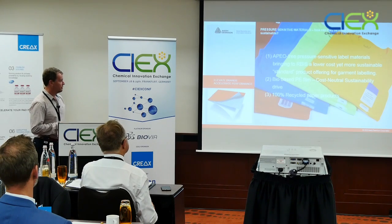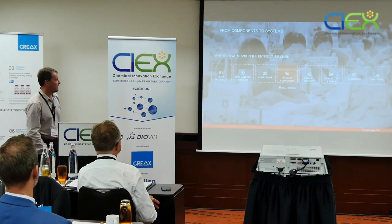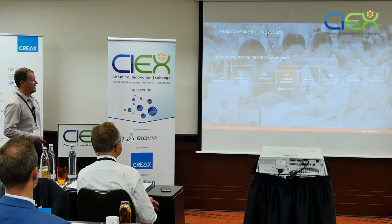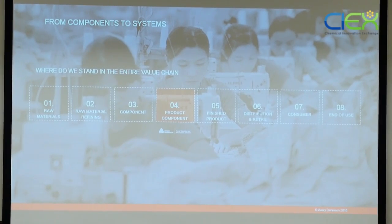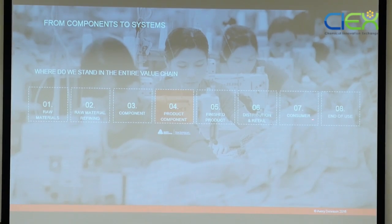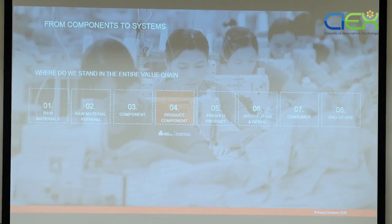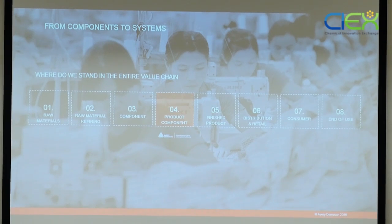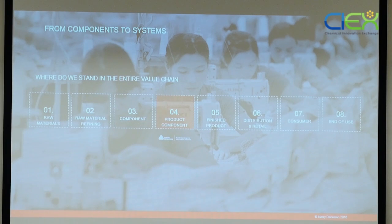So the next one I'm going to focus on is number 1, which is APO-free adhesives. Just to show you where we stand in the value chain, we're right in the middle of it. You and I, as consumers, are here, and this is end of life, so let's not consider that for now. We're putting together components which then get attached to the finished product, like a jacket, for example, which I showed you before, and then that goes to distributors and retail. So when we design something, we're designing it with the end in mind, with the consumer in mind, and also for what it needs to do.